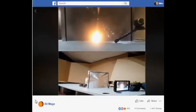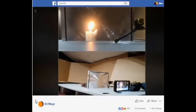So I guess then this candle is rising and falling behind the curve of this perfectly flat table, right? I mean, that's the only explanation.